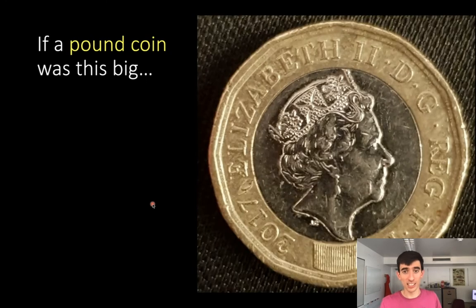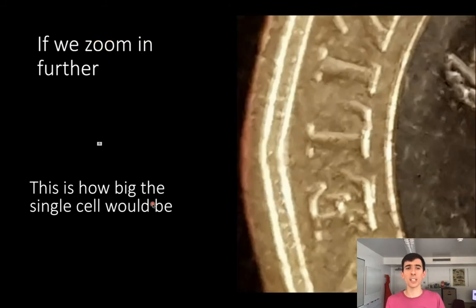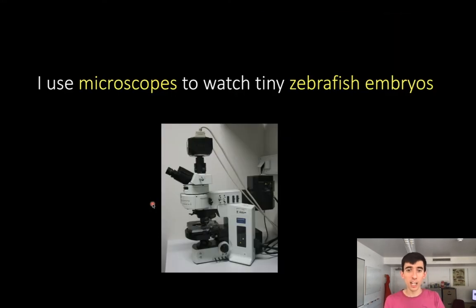But there's another challenge. Embryos are tiny, and I've already told you this, but just to illustrate the point, imagine if a pound coin was this big, we still couldn't see an embryo. We'd have to zoom in to a very small bit of the pound coin, and then we can start faintly seeing the size of a single-celled embryo. So in order to be able to really understand and watch embryos develop, we need high-powered microscopes.